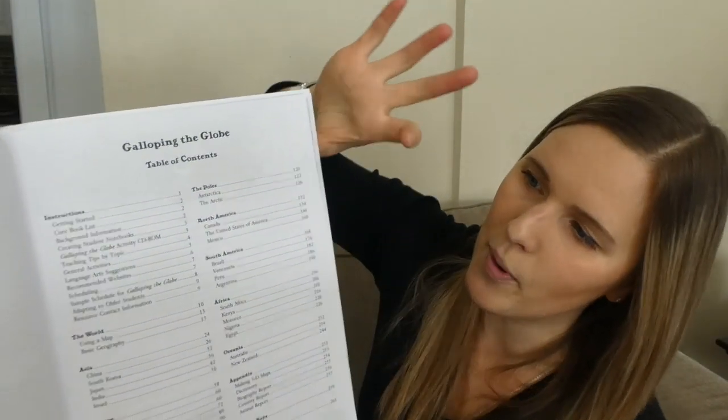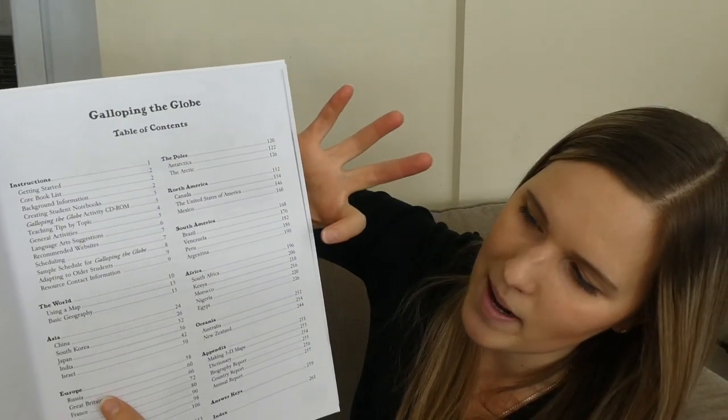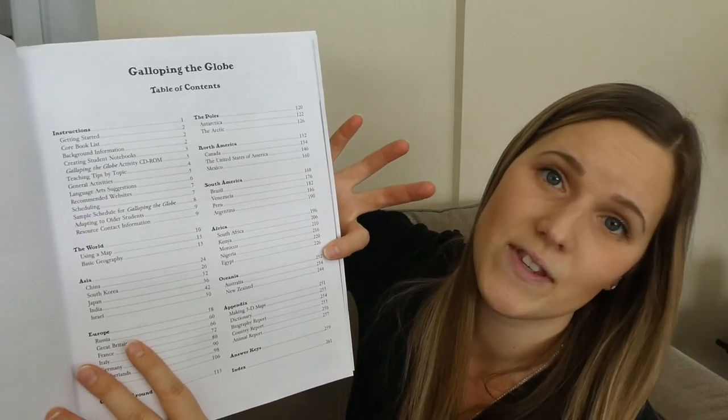But after we're finished that Christmas Around the World chapter, we're going to go on and talk about the poles, North America, South America, Africa, and Oceania. So that is what we have left still to do. We're going through it quite slowly, like I said, but that is how we're using it. So not necessarily how they intended the book to be used.